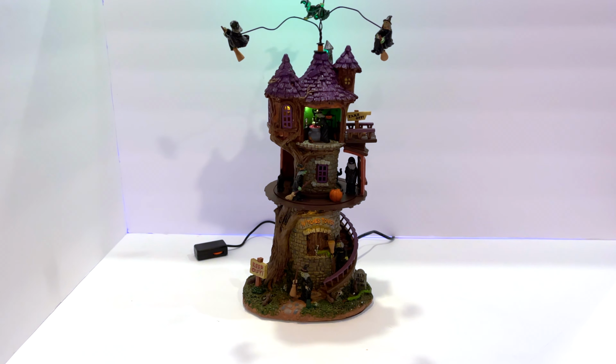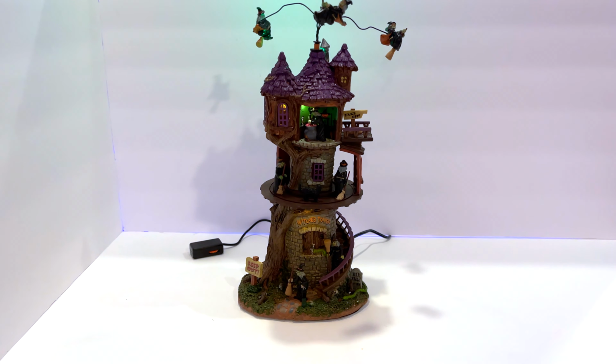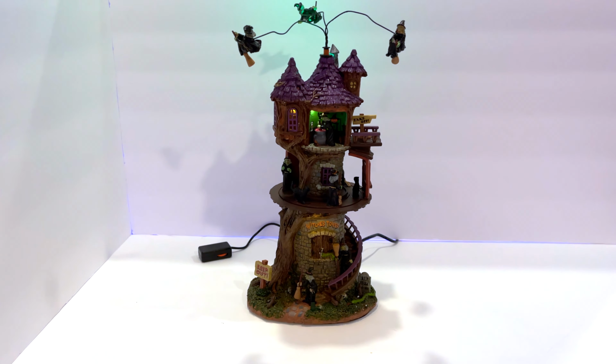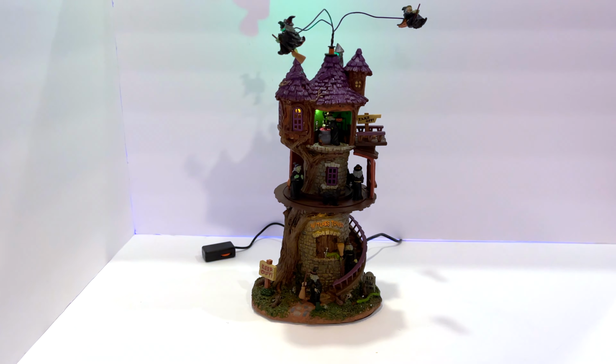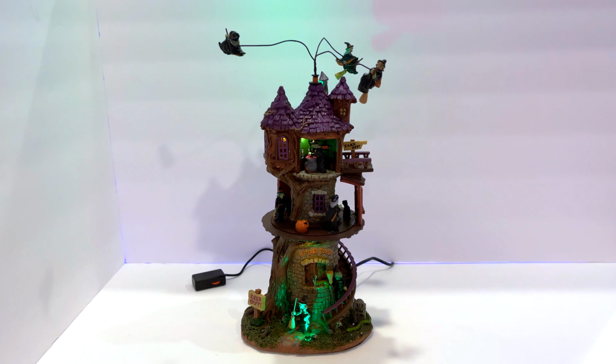We've talked about that in the past. The closer it gets to the season, the higher prices will go. So be careful. It's always best to buy in the off season, but hey, if you have to have it, you have to have it. And look, I don't blame you. It's a beautiful piece. So let's get right into the house itself.